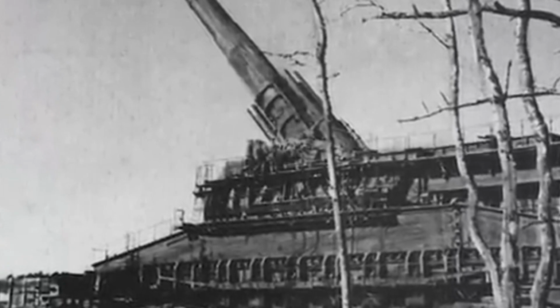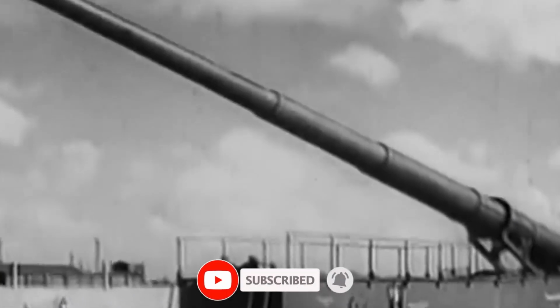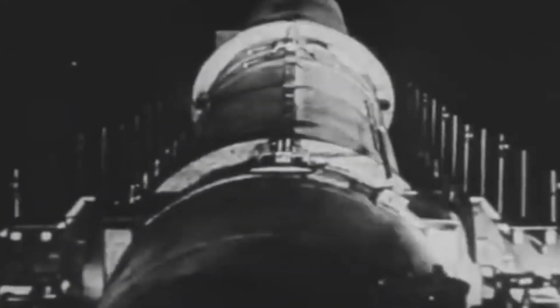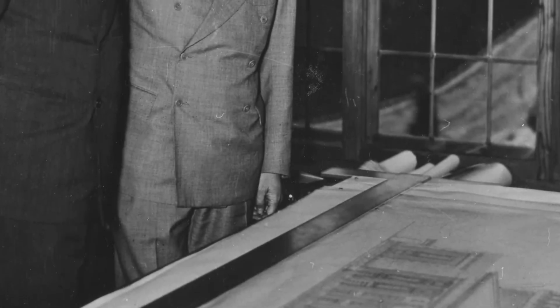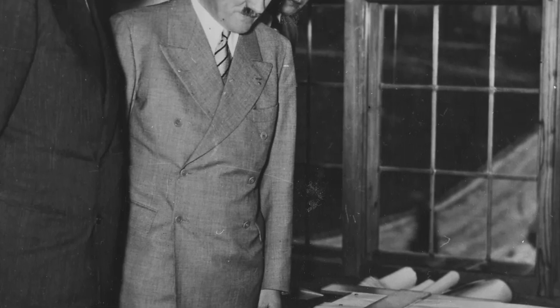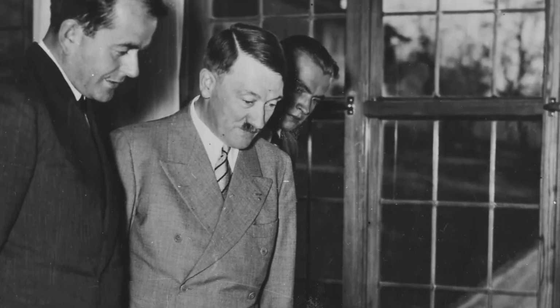The Langer Gustav was a long cannon with 52 cm caliber and a 43 meter barrel. It was intended to fire super long-range rocket projectiles weighing 680 kilograms to a range of 190 kilometers. This gave it the range to hit London from France. It was never completed after being damaged during construction by one of the many Royal Air Force bombing raids on Essen.